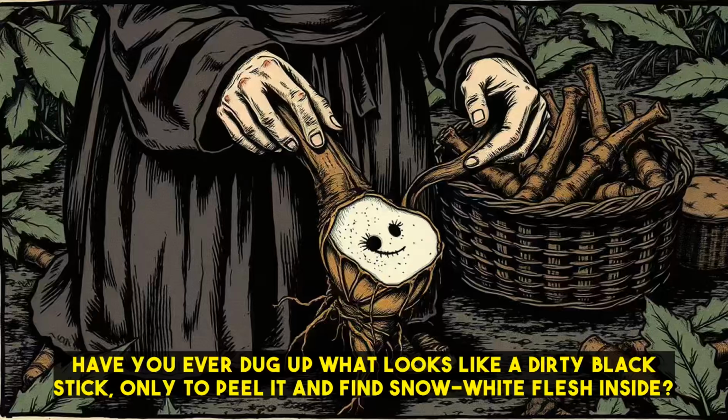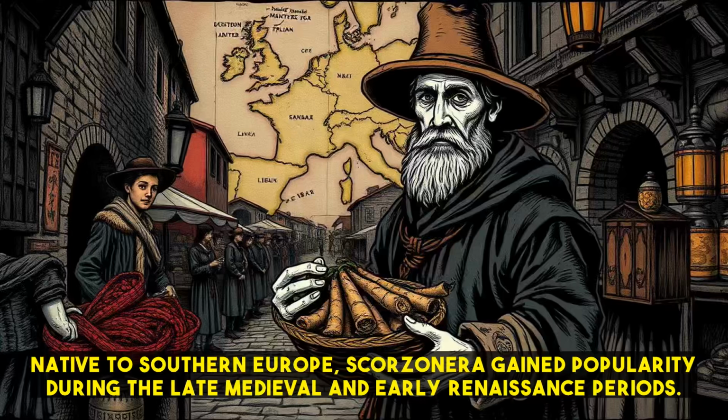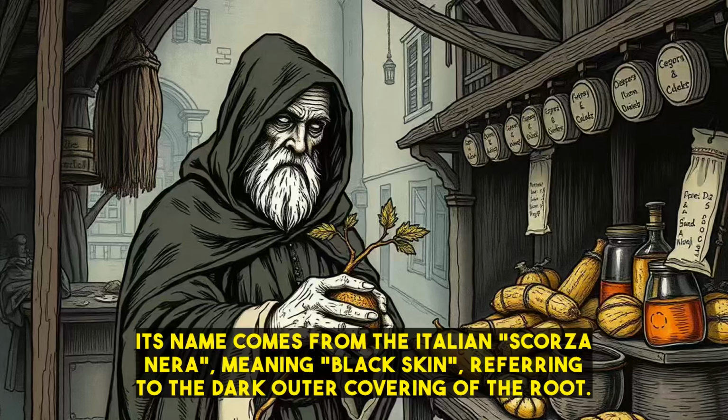Have you ever dug up what looks like a dirty black stick, only to peel it and find snow-white flesh inside? Medieval gardeners valued Scorzanera black salsify for exactly this surprising quality, along with its delicate oyster-like flavor when cooked. Native to southern Europe, Scorzanera gained popularity during the late medieval and early Renaissance periods. Its name comes from the Italian Scorzanera, meaning black skin, referring to the dark outer covering of the root.